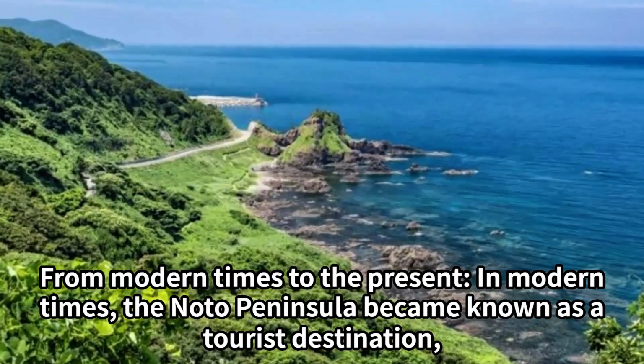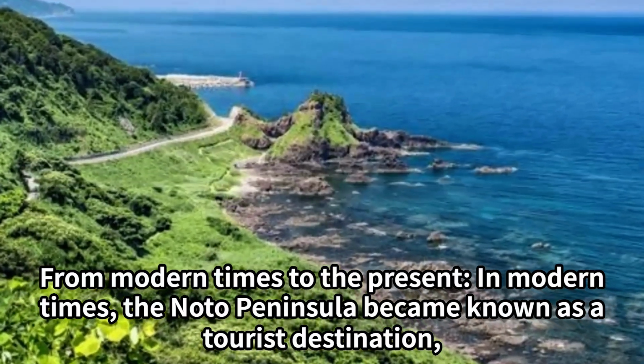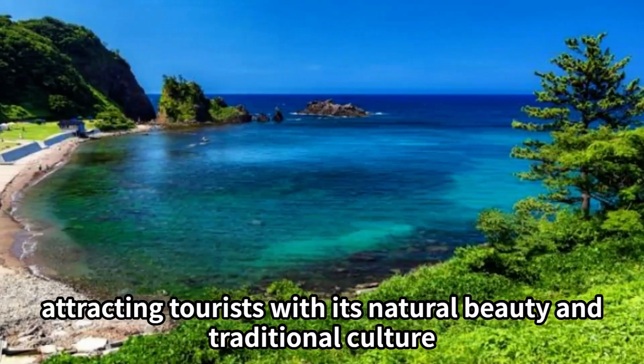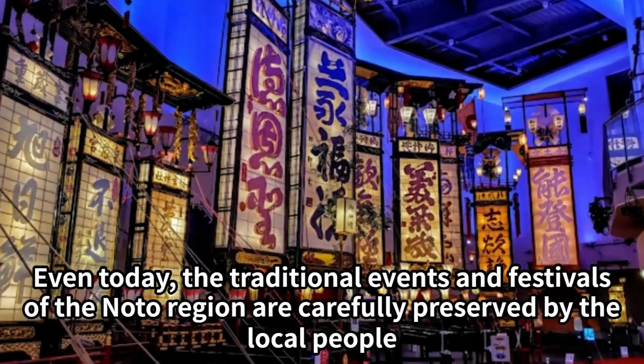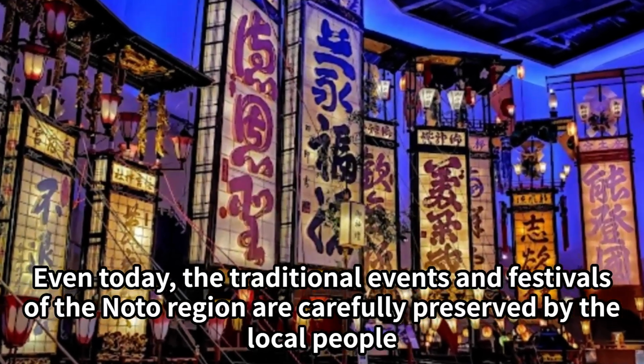From modern times to the present, the Noto Peninsula became known as a tourist destination, attracting tourists with its natural beauty and traditional culture. Even today, the traditional events and festivals of the Noto region are carefully preserved by the local people.